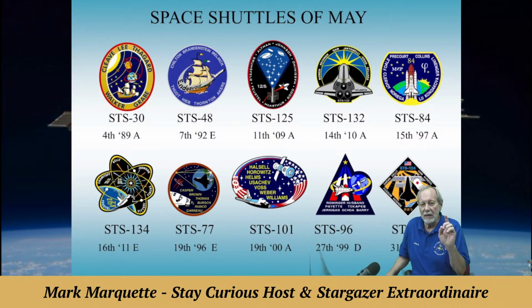And the first and last flight, the maiden and ultimate flight of Endeavour, were flown in the month of May. That's STS-48 there and STS-134, flown 9 years apart. And then you had 5 hard hat missions to the International Space Station, 2 of them in its infancy, and then 1 to the Mir space station of Russia, in that cooperation with them, and the first interplanetary mission was flown in the month of May.